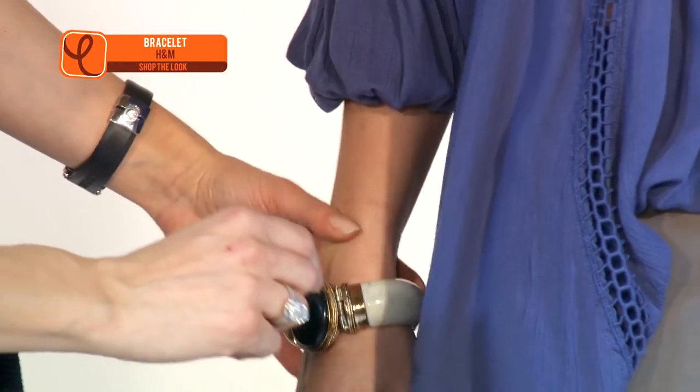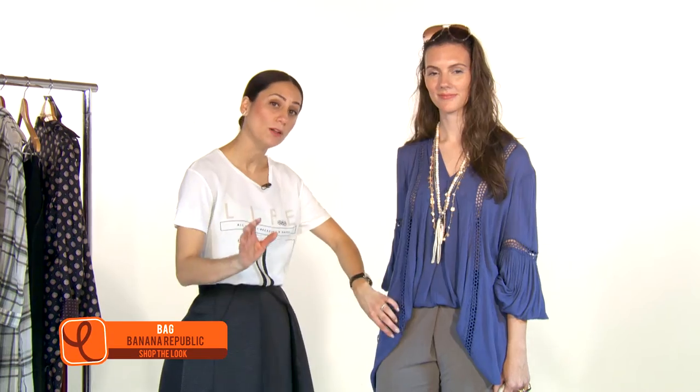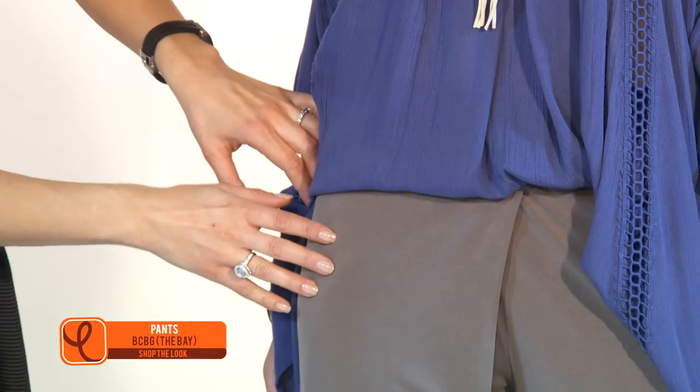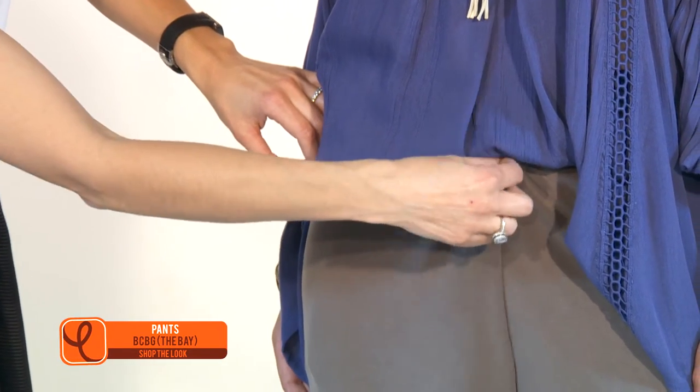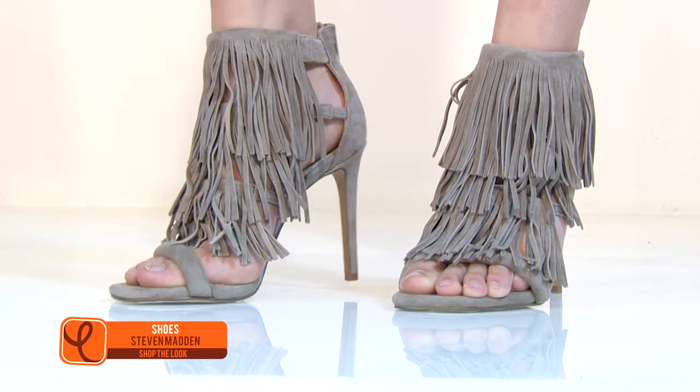We've accessorized also with the natural elements back to a chunky bangle. The bag is fantastic with the graphic lettering. What you want to do is choose the formal jogger, and it has a little bit more drape because the front is crossed over here. To complete the look, nothing says 70s more than a suede fringe heel. It's a great option and it really pulls together this look and makes it just slightly dressier.